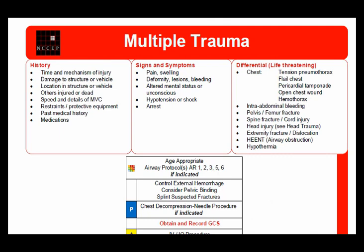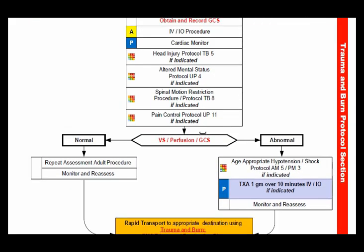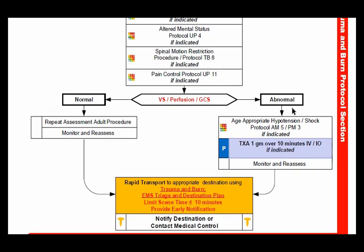And next up is TB6. This is the multiple trauma protocol. And as we go down, the big change with this is that if the patient has abnormal vital signs, poor perfusion, has evidence for a significant blood loss, a consideration is TXA or tranexamic acid, which is 1 gram IV over 10 minutes. It's either IV or IO.